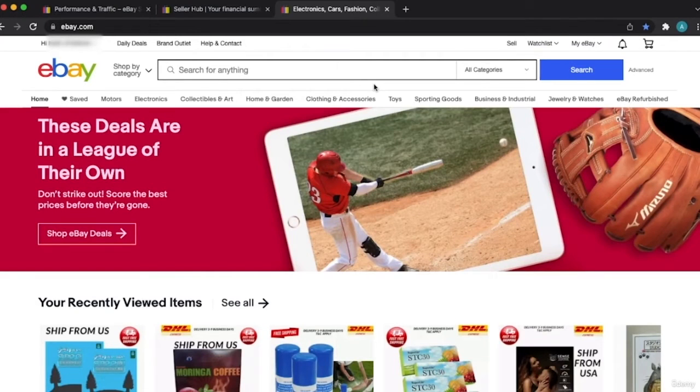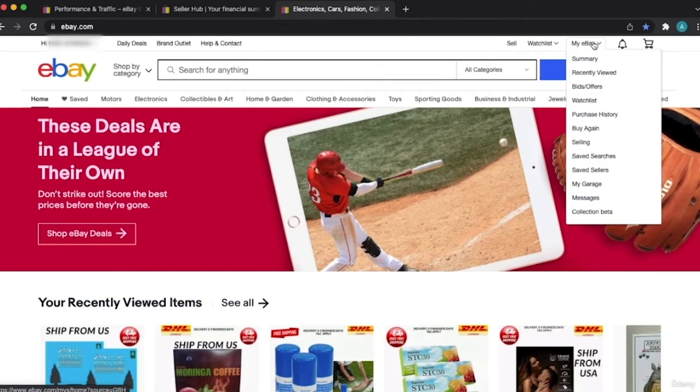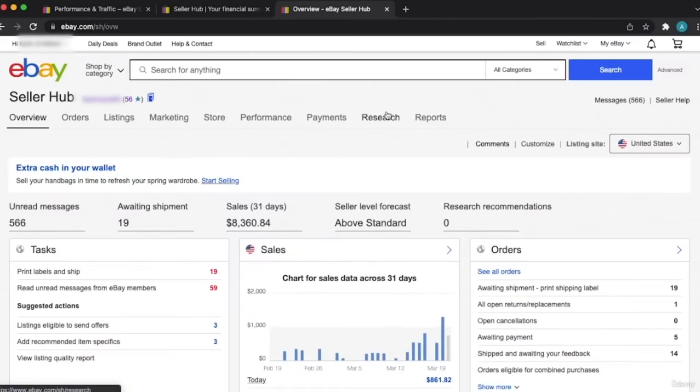In this tutorial, I am going to show you an item that I have at home that I'm going to take photos of with a clear background, and then we're going to list it on eBay using the eBay item lister. So we're going to go under My eBay, hover over that, and scroll down to Selling to get into our Seller Hub. Now to list your product, go up to the top right-hand corner, where you have the word Sell. We can click on that.